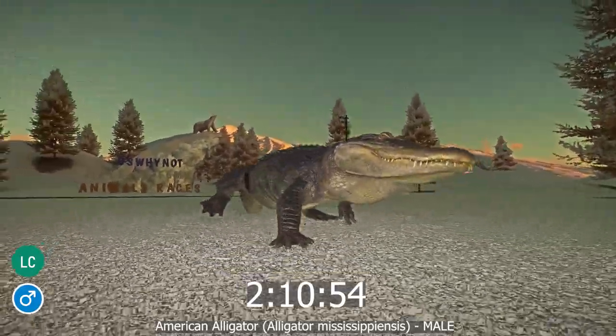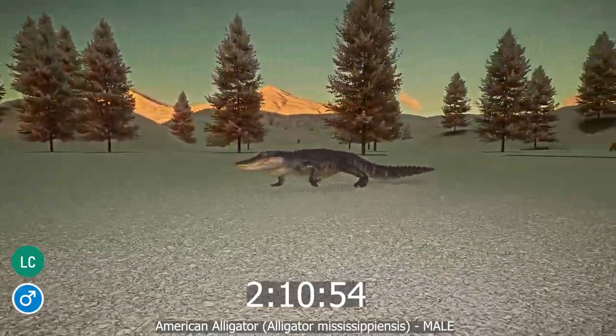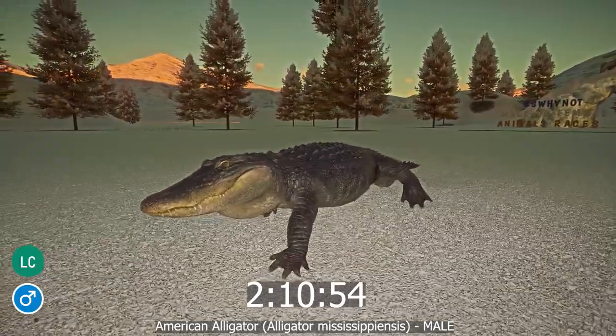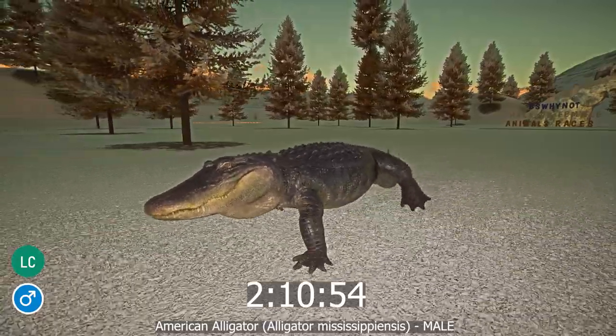American alligators are integral to their environment because they create alligator holes, small ponds that retain water through the dry season, and provide habitats for multiple species. Adult American alligators have the second strongest laboratory measured bite force, beaten only by the saltwater crocodile.